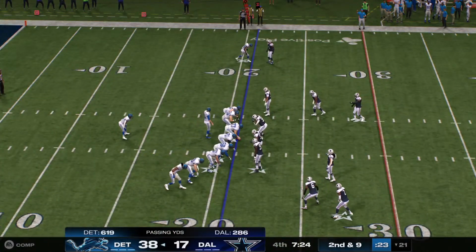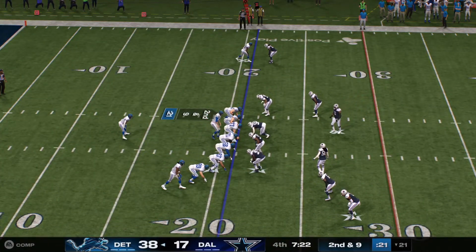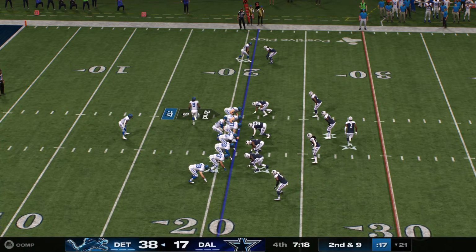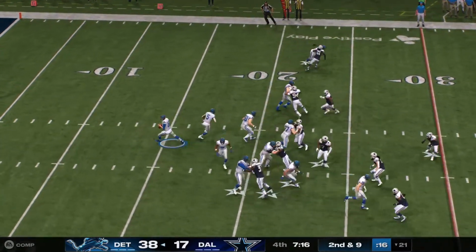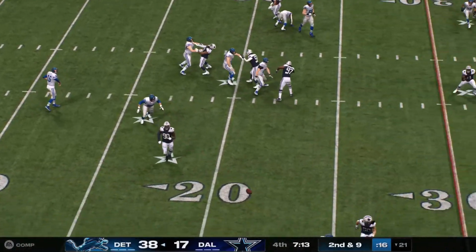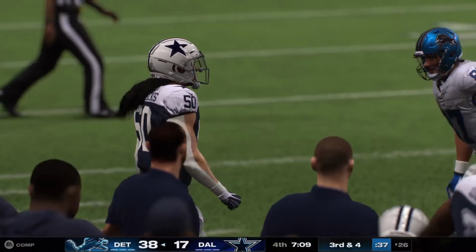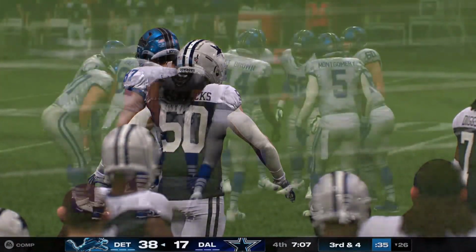Second and 9 now from the 21. Williams being motion left. Off play action. Here's Goff. A little short pass here taken in by Laporta. It'll be a gain of 5. And now it's 3rd and 4.